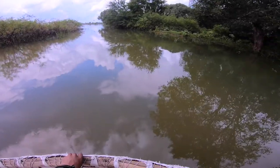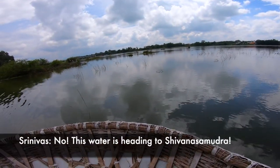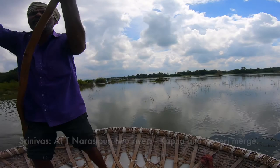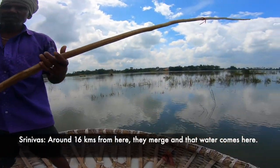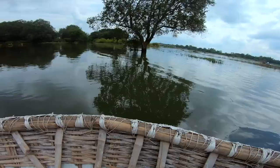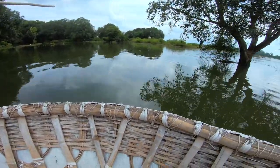One thing for sure is we are paddling against the current. You can see the water going this way. Near Shivanasamudra, all that is there. Shivanasamudra, Coracle, sir. Coracle, right? The Kapila and Kaveri head join here, sir, 18 kilometers. What he's saying is this water is going towards Shivanasamudra. This is quite an experience, I must say. I would have definitely missed this if I had gone home straight.